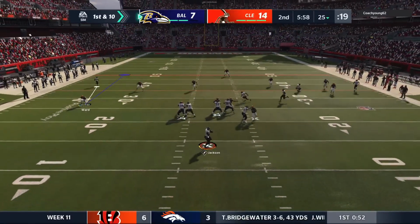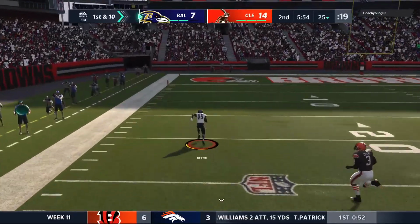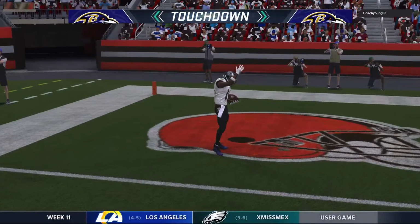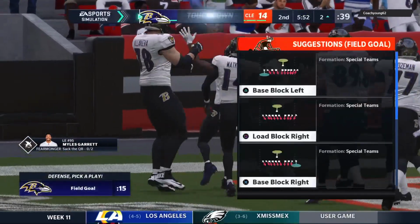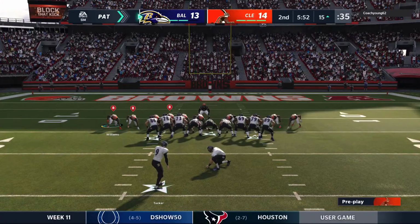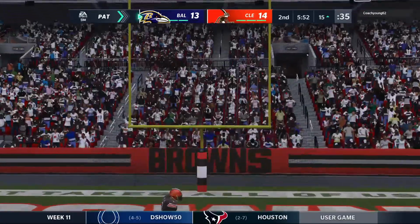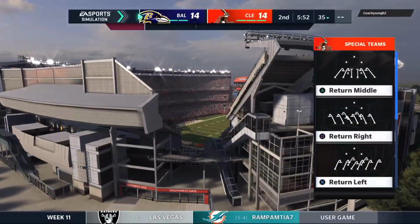From the gun, he'll set up to throw. He's going deep for Brown. It's caught inside the 25. And all the way in for a Ravens touchdown. Marquise Brown with his second touchdown here in this first half. And the Ravens are an extra point away from tying the football game. And we've got a good one brewing. We're all knotted up at 14. That ties the game at 14.